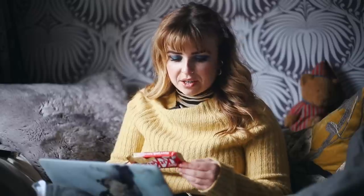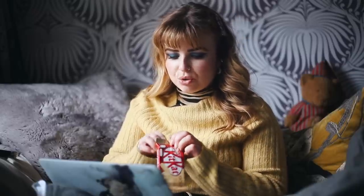This is Australian Kit Kat Gold. Oh my God, I know what it's gonna be like. I can make a game.